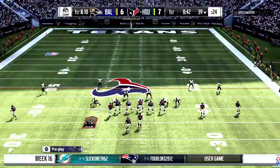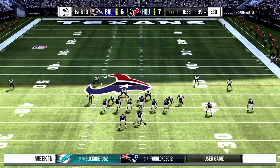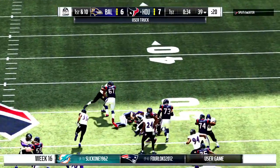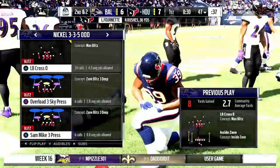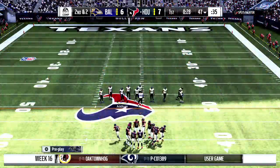We go. You see it? They keep it with Fournette on 1st down. Oh, and now he bowls him over. And he'll get this out past the 45 to the 47. 8 yards on the pickup, and now they'll have some options on 2nd and short.